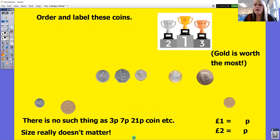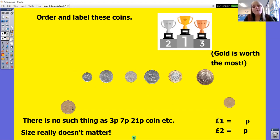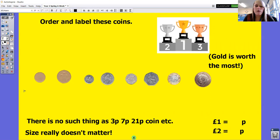So tell your grown-up at home or say it out loud if you're watching alone, what are these coins worth? And if you look very carefully, you can see the value on them. So the round silver coin is 10p, and then the second smallest silver coin is 20p, and the biggest silver coin is 50p. So we pop them in the right order. And then if you come third in a race, you will get a bronze medal. So the bronze coins are worth the least. And of course, we have a 1p and a 2p. So let's put them in order and label them.